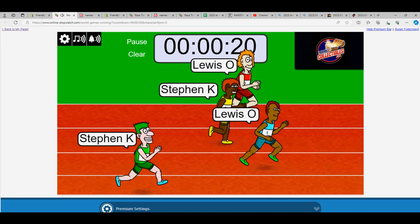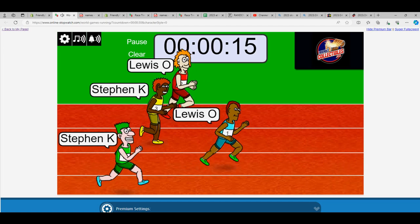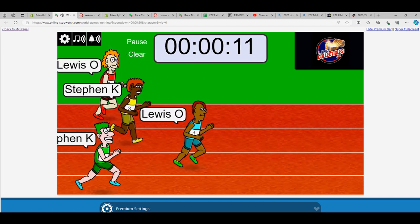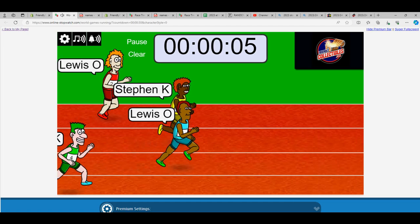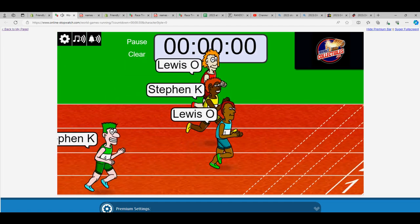So Lewis is out to a lead. We got multiple Lewis's here. The two Lewis's are out front. Stephen K. in the yellows turning the juices on. He's got the yellow shoes, the yellow bib, and he might do this thing. Oh, no. Lewis in the light blue. Oh man, this is going to be so close.